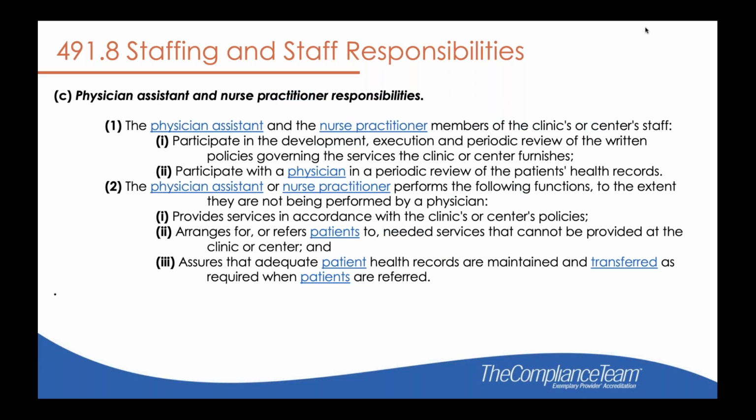Now, the PA and nurse practitioner's duties, they participate in the development of these written policies governing the clinic services and participate with the review. So this is the back end. So we read the doctor's responsibilities. Now we're looking at it from the other way because that's how the law does. So it goes both ways. They participate in that review. So they're signing off on these charts.